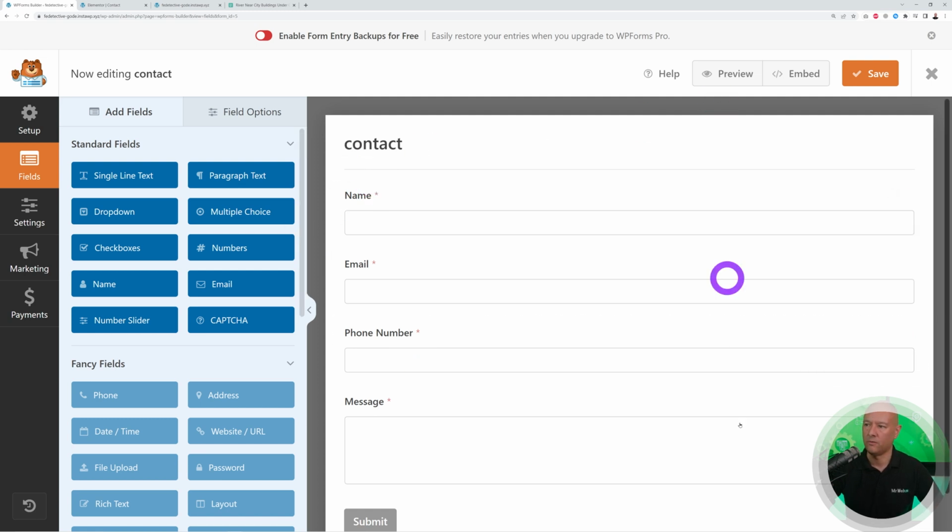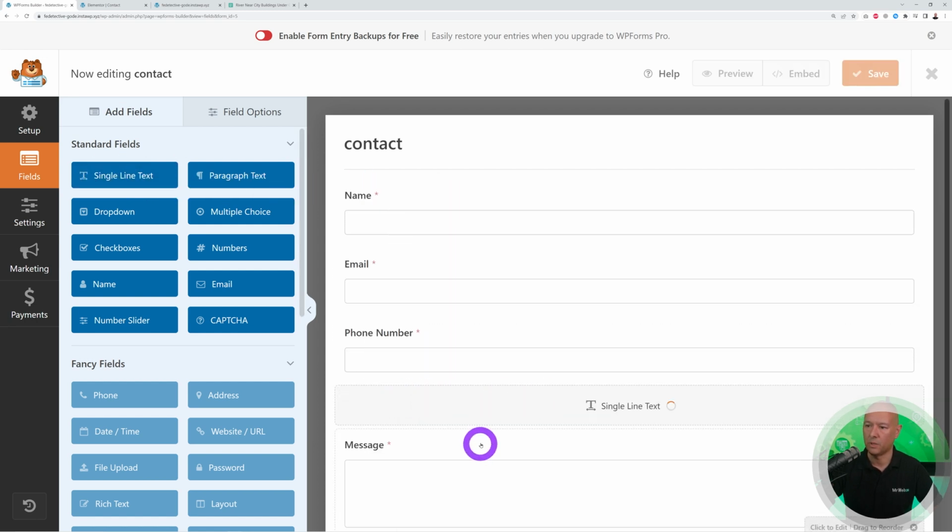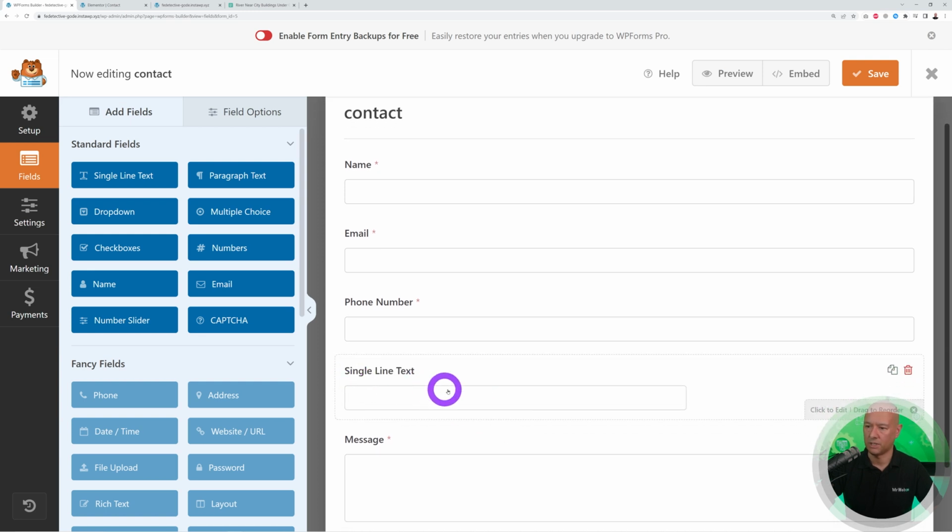So by the side here, we have a preview of our form, and here are all the fields that you can use. So we have the name, email, phone number, and message, which is usually a very common form layout for all the contact forms. Now you might want to ask something additional. Maybe you want another bit of information, in which case all you have to do is just grab it from here. So let's say you want to ask another question, drag and drop it here where you want it to be. Okay. So as you can see now, a single line text.